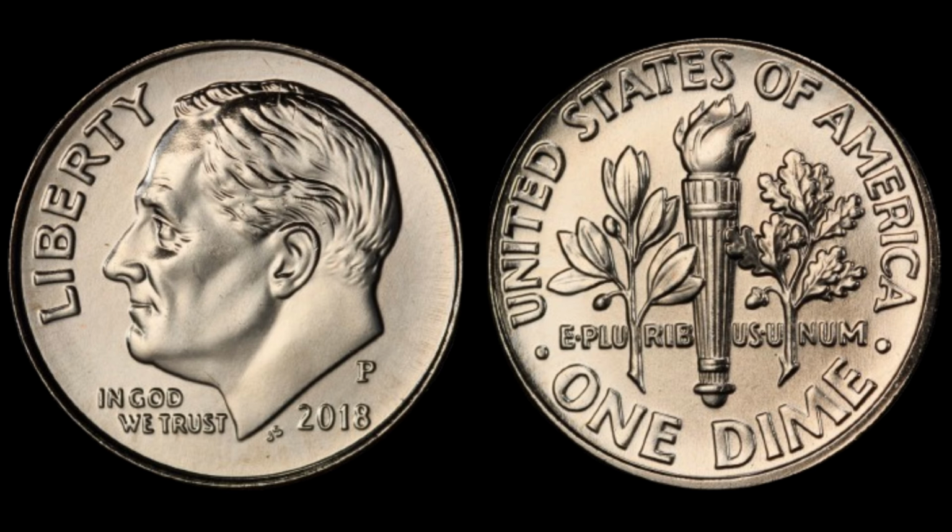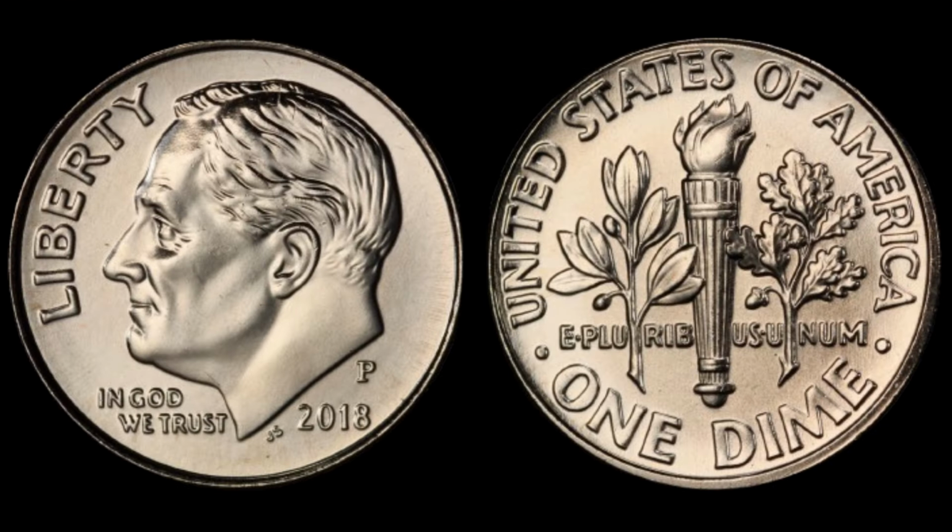The 2018 P Mercury 1 dime coin retains the classic design but brings a modern touch, making it a unique and sought-after piece in the numismatic world. What makes this coin even more special is its limited mintage. The 2018 P Mercury 1 dime coin was only produced for a short period, making it relatively scarce compared to other circulating coins. This limited availability adds a layer of exclusivity and can significantly impact its value.